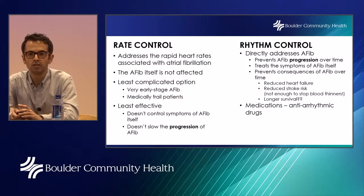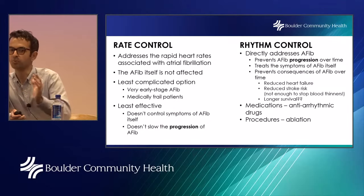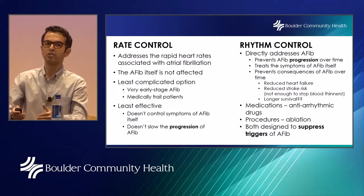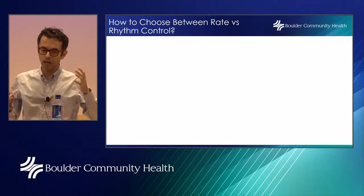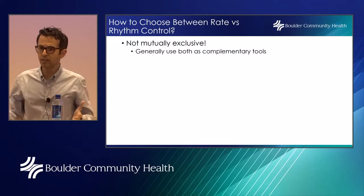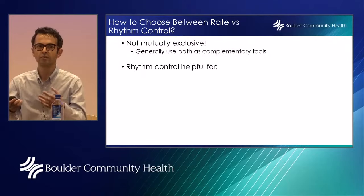Rhythm control options come in two different flavors. So we have antiarrhythmic drugs and we have ablation procedures. Both of these are really designed to suppress the triggers of atrial fibrillation. So how do we choose? You're sitting in front of me as a patient. How do I choose between rate and rhythm control? Well, the first thing to understand is we don't necessarily have to choose. A lot of times we'll use both strategies as complementary tools.